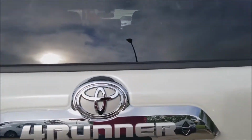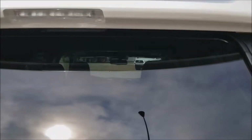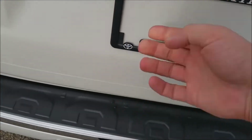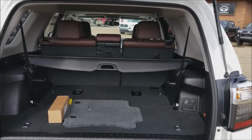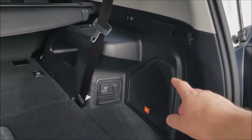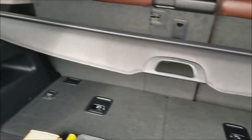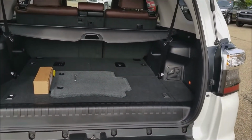Because this is the Limited, it comes with push button start and smart key system, which lets you roll the window down or back up again from the back. It's got the rear bumper protector along there. And back here you got your JBL sound system, rear power outlets, 3rd row seating, which is optional on the Limited.